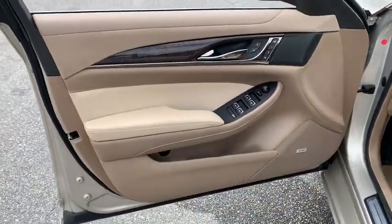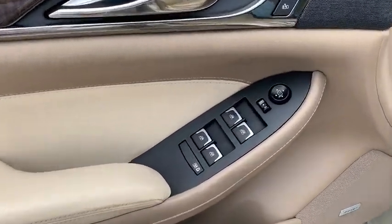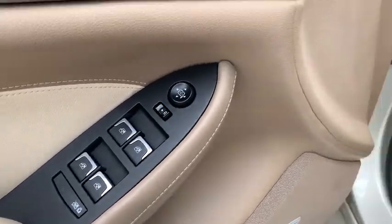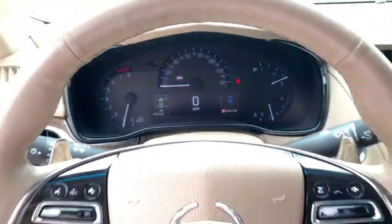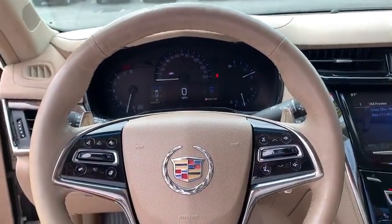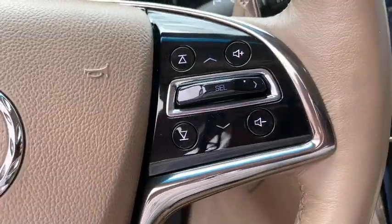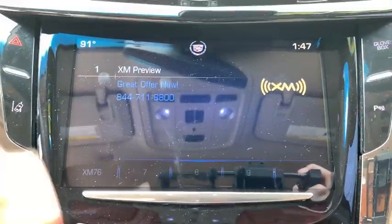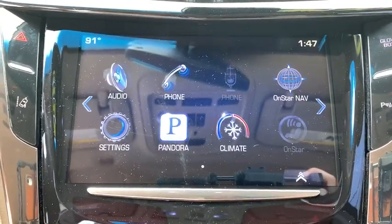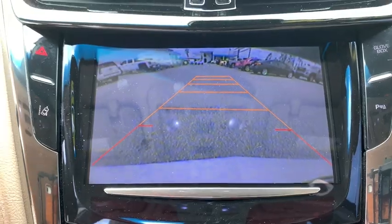Here are some of this vehicle's great options. Traction control, power passenger seat, dual airbags, leather-wrapped steering wheel, power steering, four-wheel disc brakes, universal garage door opener, center armrest, trip computer, power windows, electronic stability control, security system, compass, heated steering wheel, heated front seats, heated front driver and passenger seats, rear window defroster, leather seats, remote keyless entry.